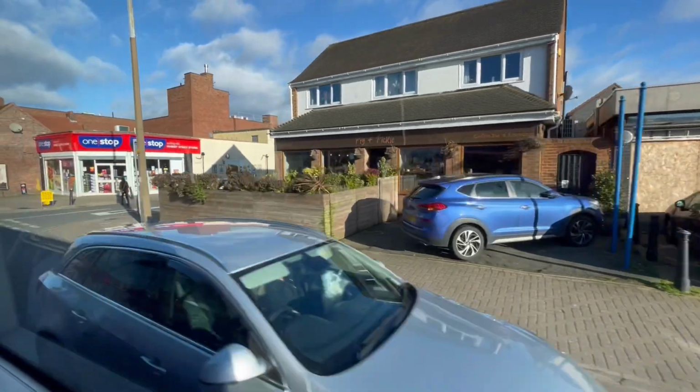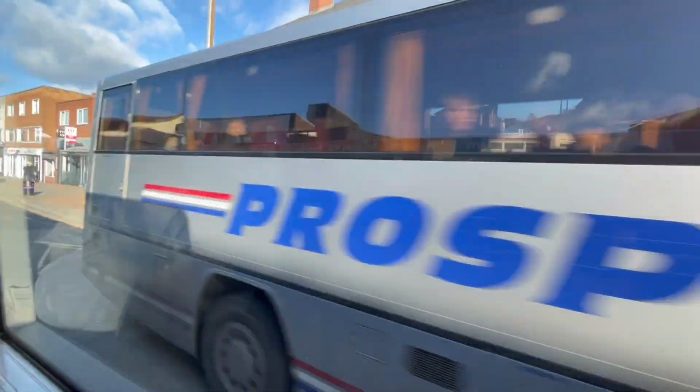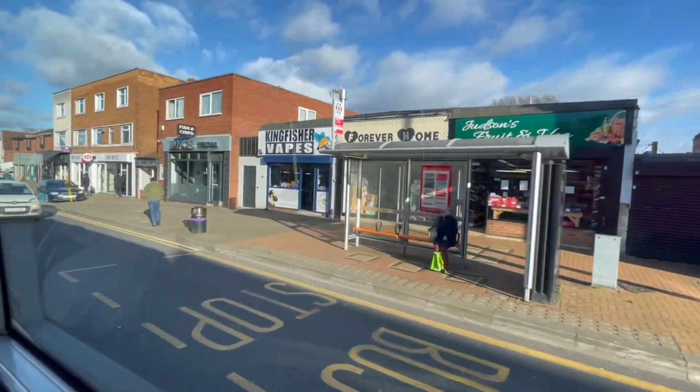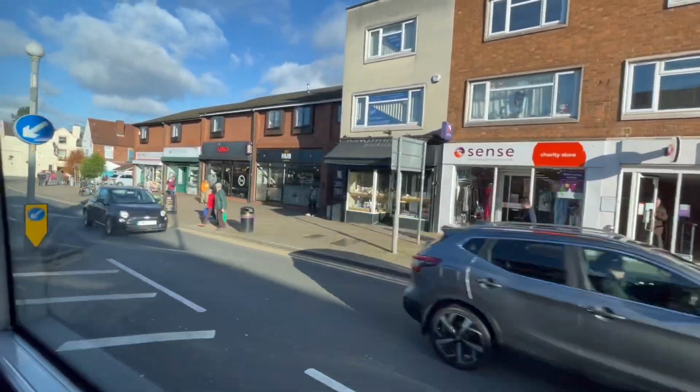So anyway, here we are. This is Kingswinford High Street. So there's Manor Park just right there where the number 5 service terminates, and the short working 17s. And there's another Prospect coach. It's just gone past us.